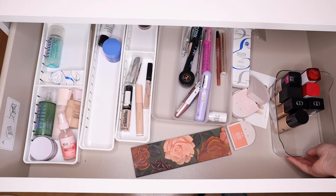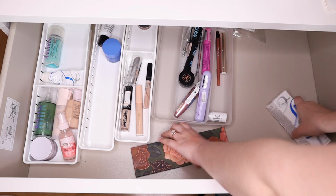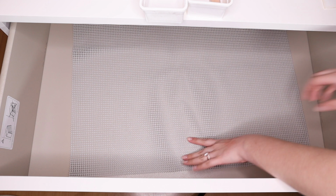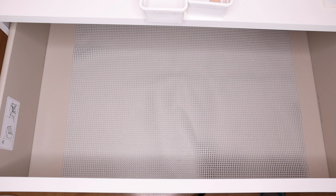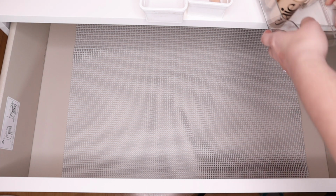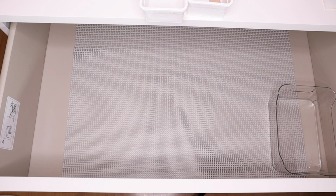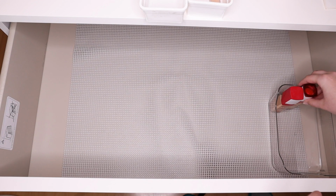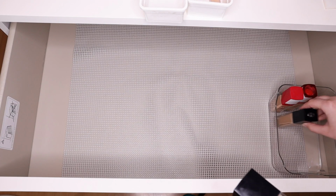Okay, I think I'm gonna take everything out. Gonna place this right here, and now I'm not sure how I want to do this. I think I like this container for my foundations. I'm just gonna take them out, and keep them in the same spot. I don't own that many foundations. I have two of my Healthy Mix foundations, a darker shade and a lighter shade. Then I have two of my Dior Forever Skin Glow foundations. I'm just gonna put them here.